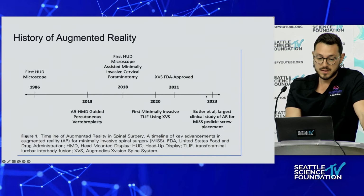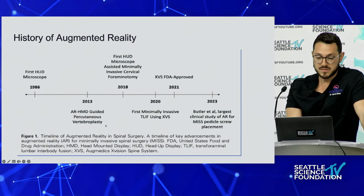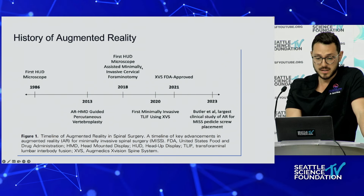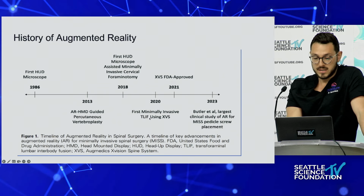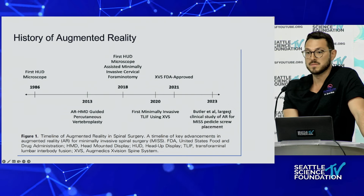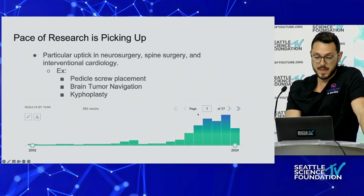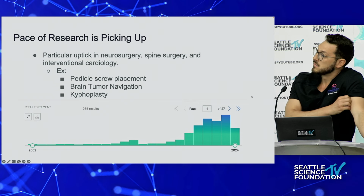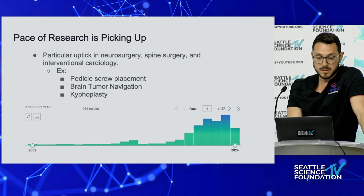The history of augmented reality: the first heads-up display microscope was in 1986. They did a percutaneous vertebroplasty with a heads-up display in 2013. They did the first minimally invasive cervical foraminotomy in 2018, and then a TLIF in 2020. Now a lot of the research is looking at pedicle screw placement for spine surgeons. So the pace of research is really picking up, specifically around spine surgery, pedicle screw placement, brain tumor navigation, and percutaneous vertebroplasty has also been looked at.